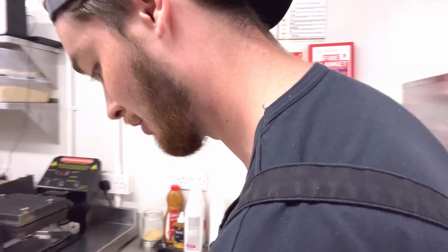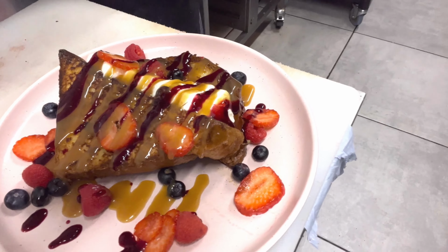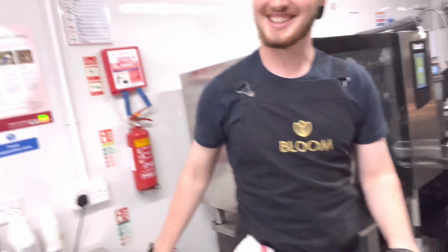I've only been here around 2-3 months, but I've been a chef for about 3-4 years now. 3-4 years. And do you get paid to make the food look pretty? Yes, yes. In a nutshell, he gets paid to make the food look pretty.